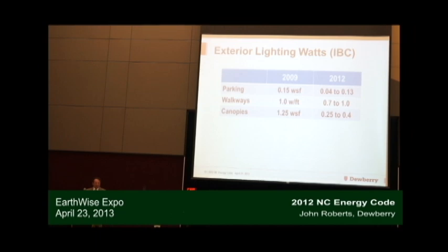Your exterior lighting watts, your parking lots were 0.15 watts per square foot. The International Building Code has now changed the system where now you have different zones, and there are 4 zones. Zone 1 is a rural area, like a national park type area. Zone 4 is a downtown urban area. Most people are probably in Zone 3, kind of a commercial area. So you have different watts per square foot you're allowed for the parking lots, based on which one of those lighting zones you're in. But for parking lots, they've all been reduced, so even if you're in the downtown area, you're still down. Similarly, walkways and canopies, those have been reduced in your allowable lighting watts.